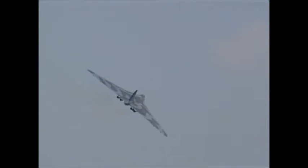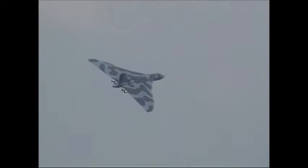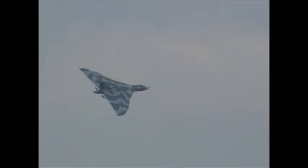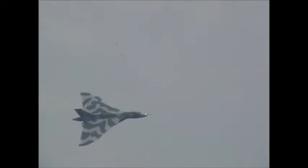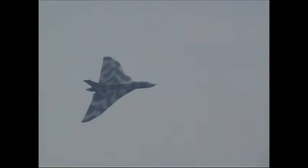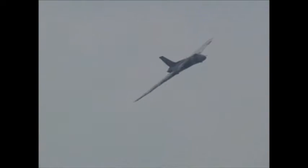What a sight it was during the Cold War when rows of Vulcans would be arrayed at bases, such as this here at Waddington, Martin, on QRA, Quick Reaction Alert duty. Yeah, well, up until the late 60s, the V-Force was the primary nuclear deterrent force that we had, our only nuclear deterrent force, before the Navy took over with the Polaris submarines and the Polaris missiles. Vulcans would be detached to different airfields around the country in any sort of alert phase.